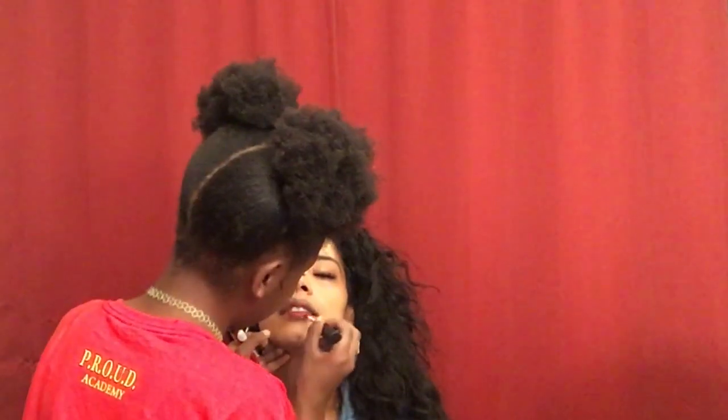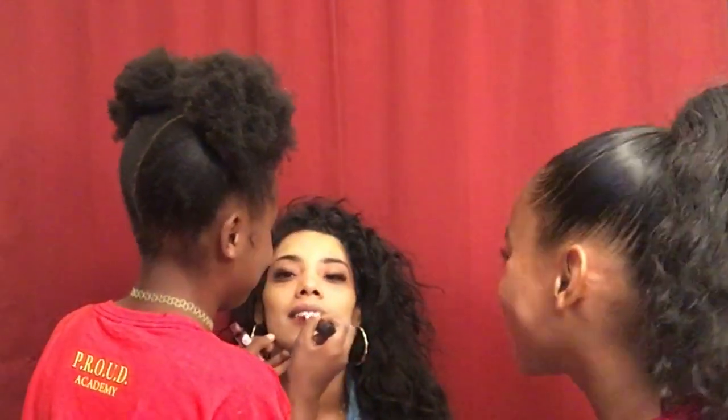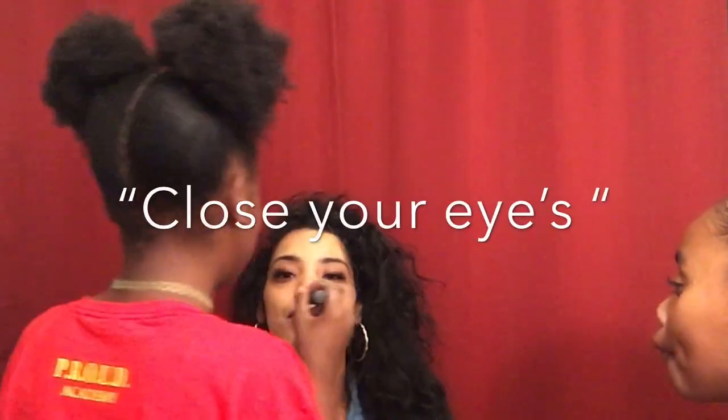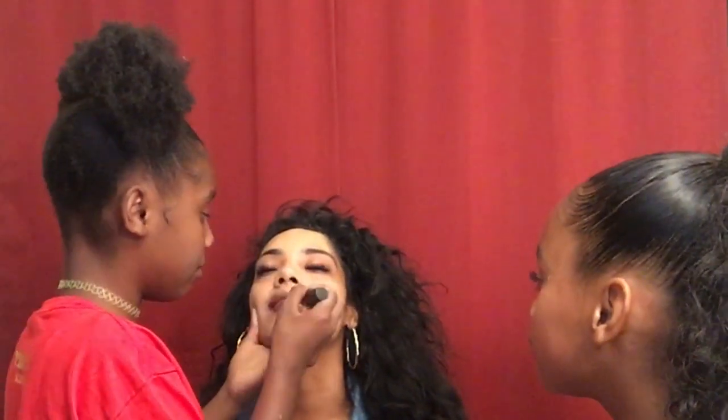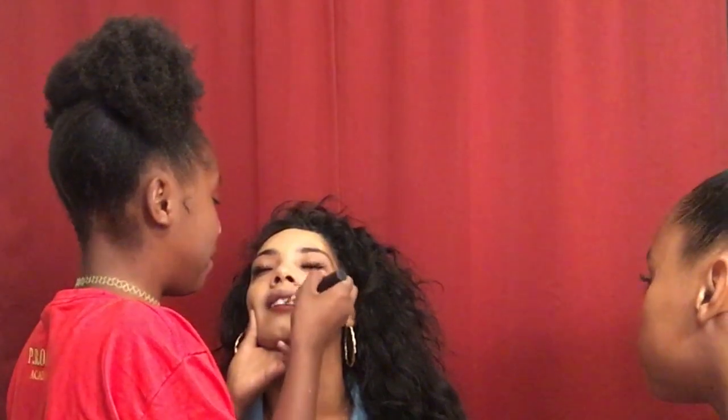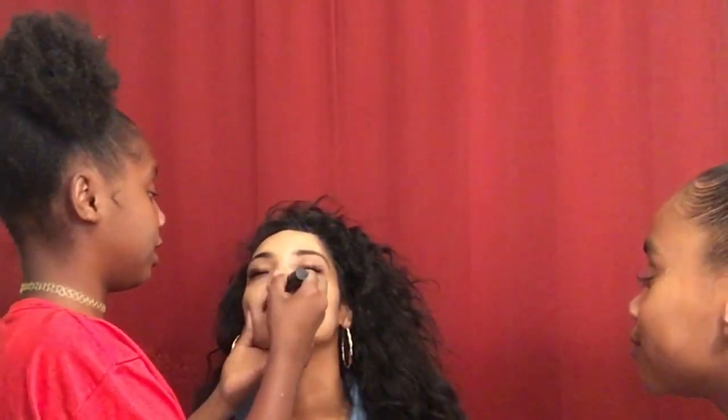See? Okay, so Jayla applied a little bit of blush to my cheeks. Next we're going to be doing the whipped lip gloss. I actually think this color looks really cute with the shirt. That's why I picked it. Mm-hmm. On Jayla. My turn next, right? Yeah, your turn.